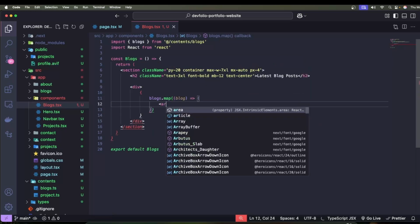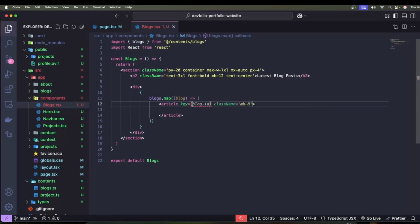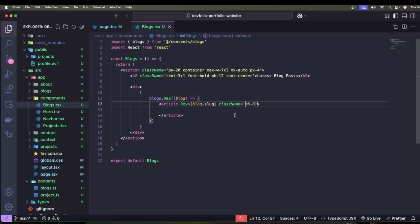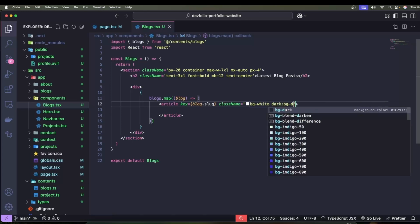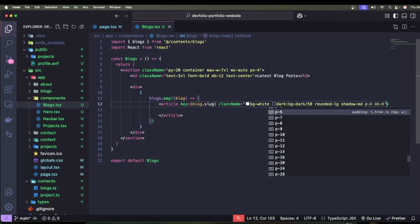Let me import blogs from content, then we'll map it, and every time we will get a blog. Here we'll take parentheses after this arrow sign, and we'll define an article. Let me define article, and this will have a key prop, for example blog dot slug. Here we'll have to define some styling on this article. So what styling will we define: bg white, then dark, for example bg gray or bg dark 80 or 50, something like that. Then rounded lg, then shadow md, and finally padding 6.